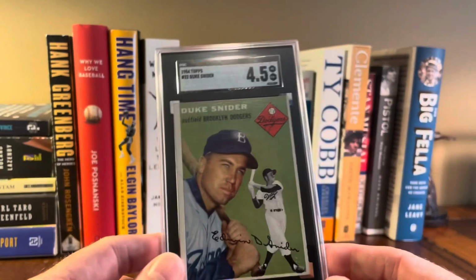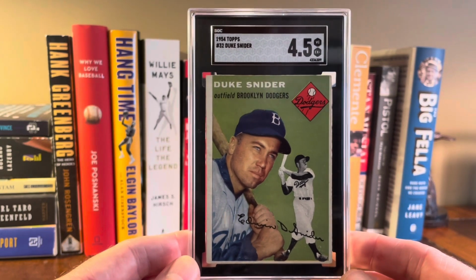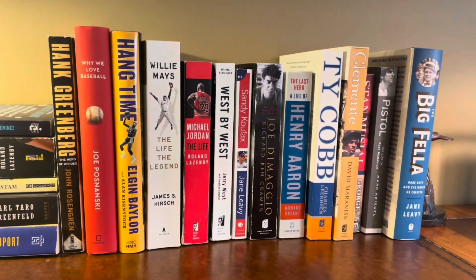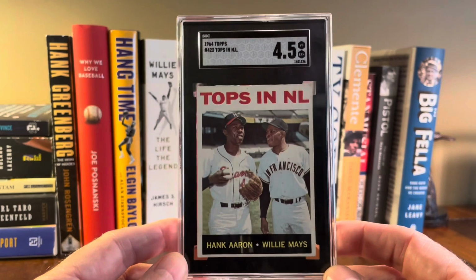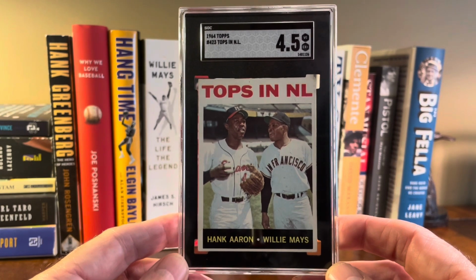Here is a beautiful 54 Duke Snider in a 4.5. Love the coloring on this card. I love the 54. I think 54 and 58 are my two favorite sets in the 50s. You could argue that 53 is pretty sweet too. Love this card. Picked this one up at an antique store in northern Michigan last summer or two summers ago.